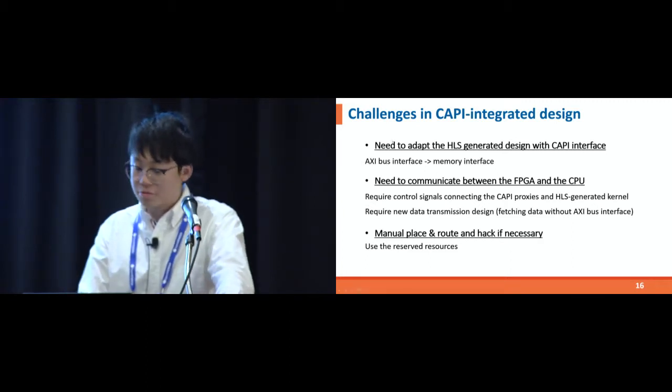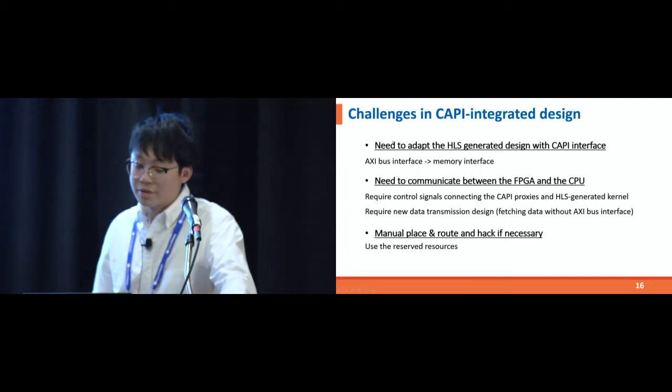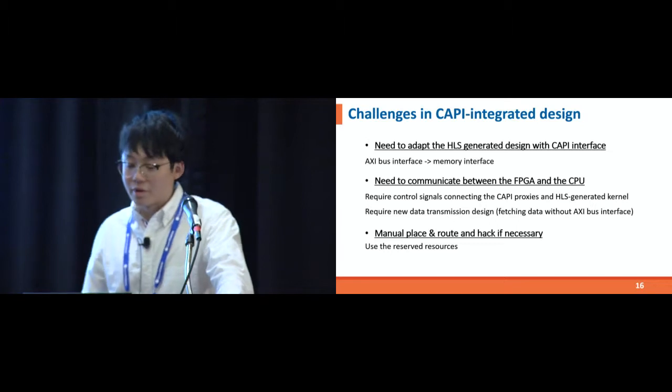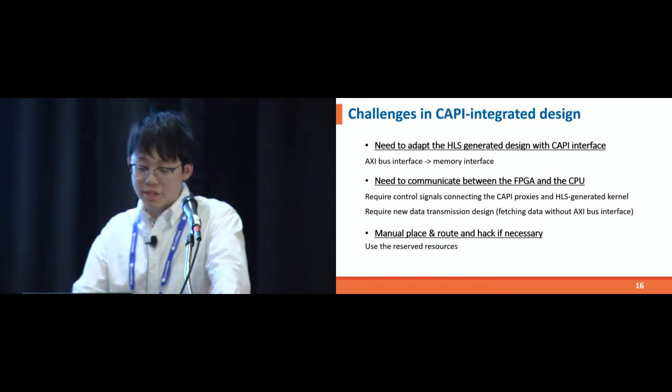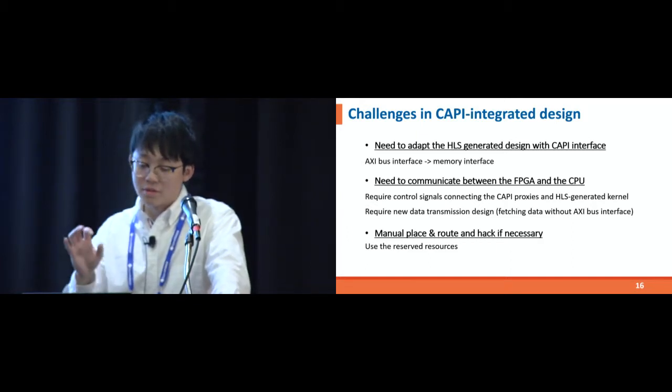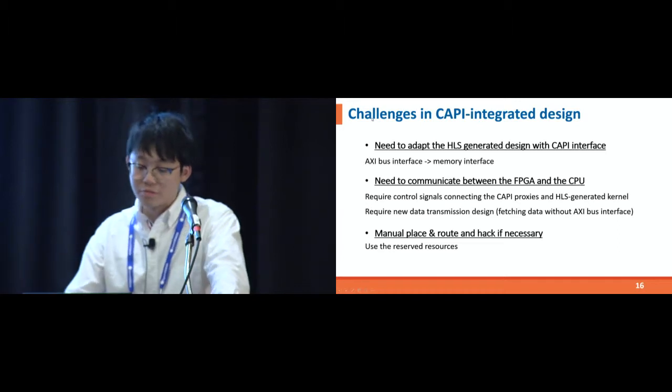And if you try to map a large design such as the LSTM, we may need to manually do the place and route because we are facing very tight timing constraints. And also, the CAPI interface will reserve a small amount of resource in the FPGA, which we may need to account for if we try to use that portion of the resource.